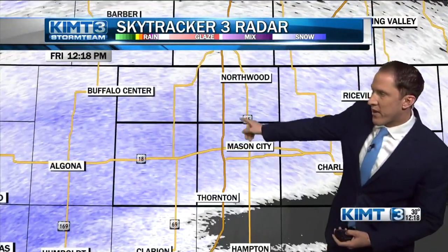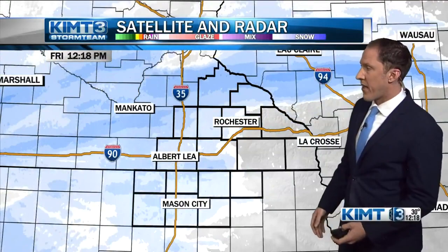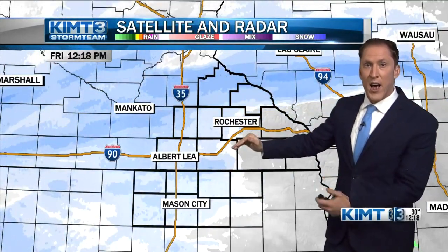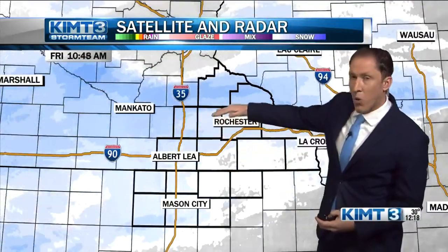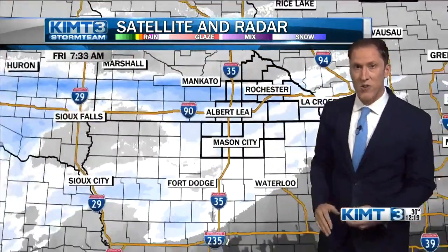Back down to the south and west, we've got some light snow falling there in North Iowa, but notice we're getting some of those deeper blues there. That's going to be more of that moderate snow that's going to start to build in for this evening and even into tonight, and we're going to see more of that really start to build in from the south and west. So this band of snow is likely going to be the area where we see more of that significant snowfall accumulation for the whole duration of the storm. That's going to be generally north of Rochester, north of Interstate 90. A lot of the higher totals are going to be there because that's where the snow is currently falling.